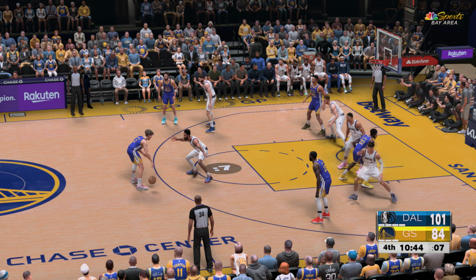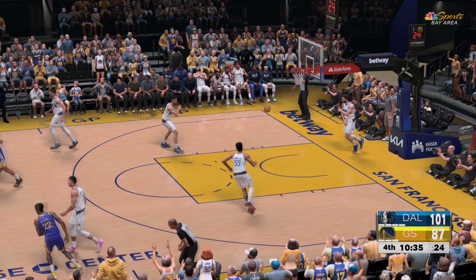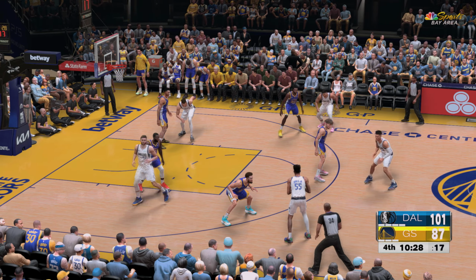Clock at six. Back to Green. Wiggins for three. And that comes off the assist by Green. Wiggins got 12 points in just the second half. Well, terrific timing on that catch and shoot. Wiggins in complete command.